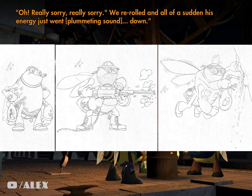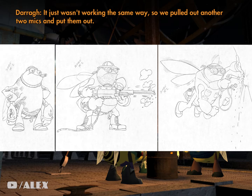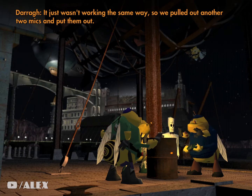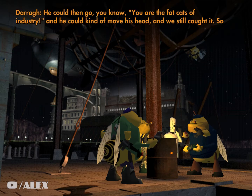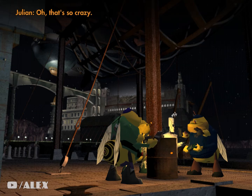We re-rolled, and all of a sudden his energy just went down, and so it just wasn't working the same way. So we pulled out another two mics and put him out, so that he could then go, you are the fat cats of industry, and he could kind of move his head, and we still caught it. And so then we just cut around the three tracks to get the final take. So crazy. But he's a great actor.